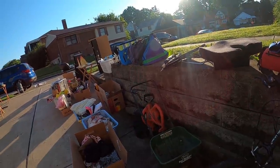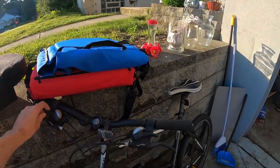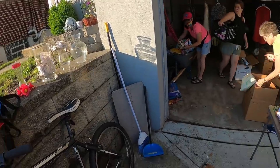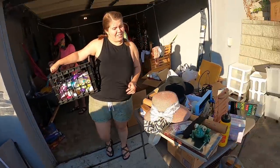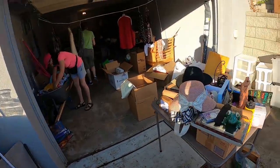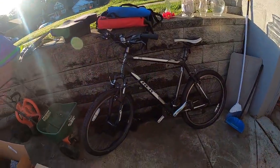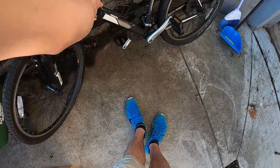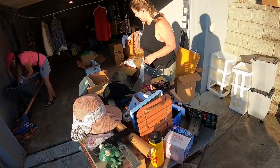Are you selling your bike? Yes. How much? 10. On the bike? Yeah. I'll do that. Can I keep it here and then pick it up later? Yeah, sure. Cool. That'd be great, because I just don't want to fill up the car right now. Okay. Cool, I'll do that. And then I'll get the controller off you for whatever you want for that too. Do you have a key to the lock? Yeah. Cool. I will find that by the time you come back. Okay, perfect.